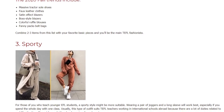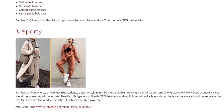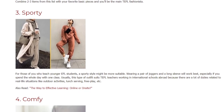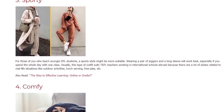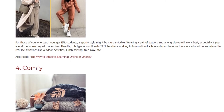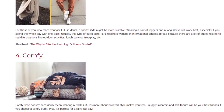3. Sporty. For those of you who teach younger EFL students, a sporty style might be more suitable. Wearing a pair of joggers and a long sleeve will work best, especially if you spend the whole day with one class. Usually, this type of outfit suits TEFL teachers working in international schools abroad because there are a lot of duties related to real-life situations like outdoor activities, lunch serving, free play, etc.